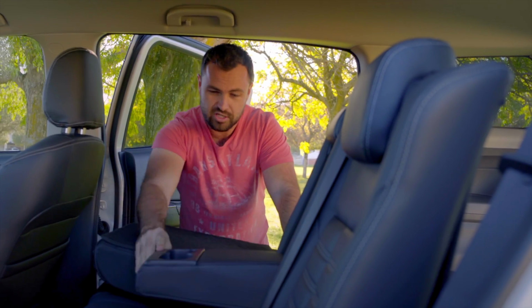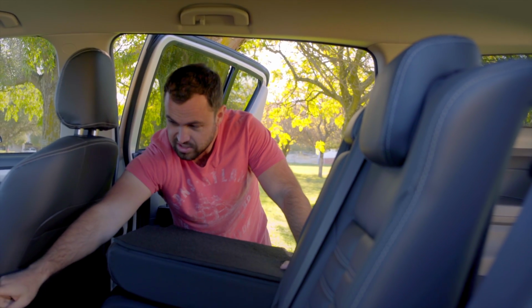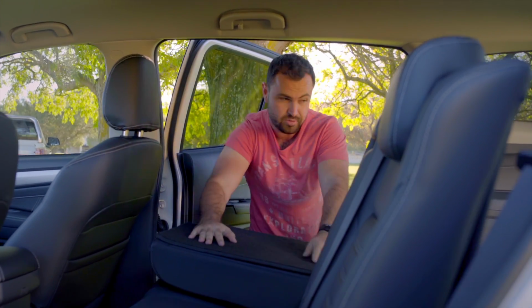Everyone gets a drinks holder. It's a bit of a theme with this car. Two there for your passengers, and the rear passengers get one 5-volt USB port to fight over. Meet me at the boot.